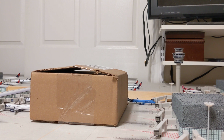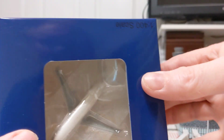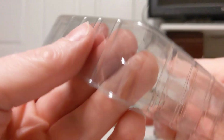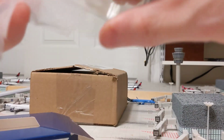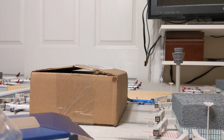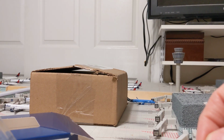Okay, so next, so that's the third Delta model. Okay, so this one is the Delta Express in the widget livery. I've been wanting Delta Express models other than the wavy gravy for as long as I can remember. And finally, okay, it looks like the nose, I mean, the nose could be a little bit blue, but I don't really care. I can't tell.